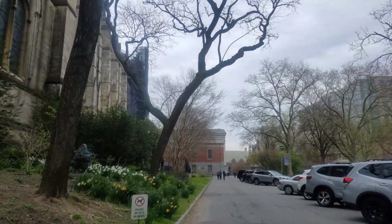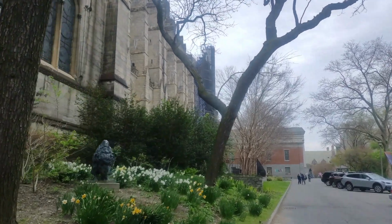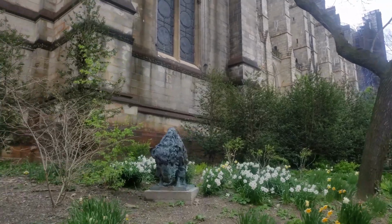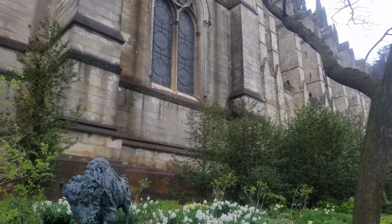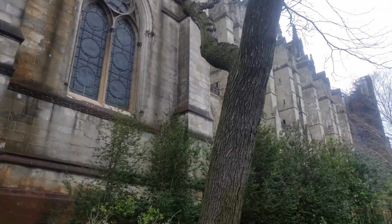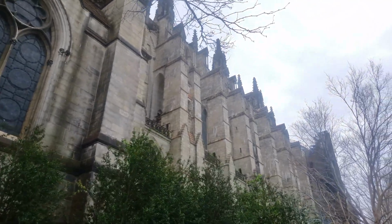Actually, one of the things they ran into when they finally started construction again in the late 1970s is that they needed very, very skilled stone carvers to do this work according to the design. And there really just weren't as many by that time. And so finding enough labor was often one of the really big problems.